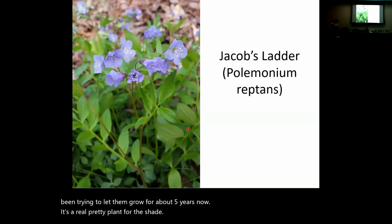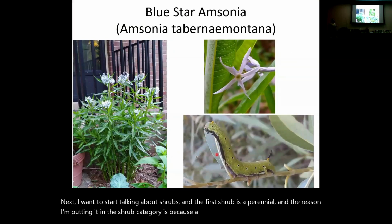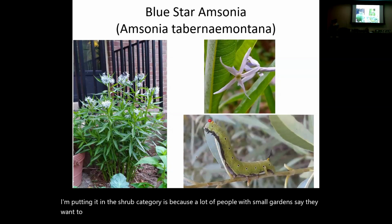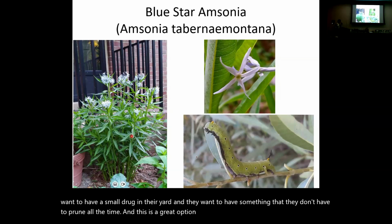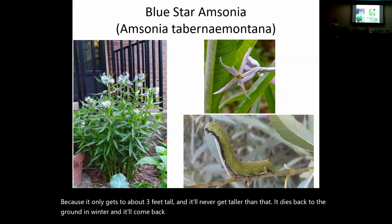And next, I want to start talking about shrubs. And the first shrub is a perennial. The reason I'm putting it in the shrub category is because a lot of people with small gardens say they want to have a small shrub in their yard. They want something that they don't have to prune all the time. And this is a great option for a small shrub, because it only gets to about 3 feet tall, and it'll never get taller than that. It dies back to the ground and when it comes back again, it's about 3 feet tall.